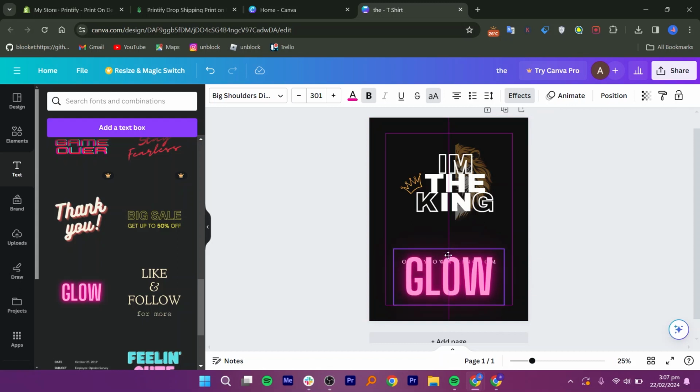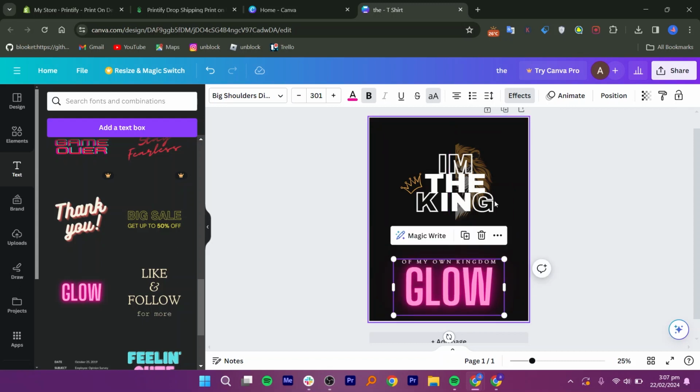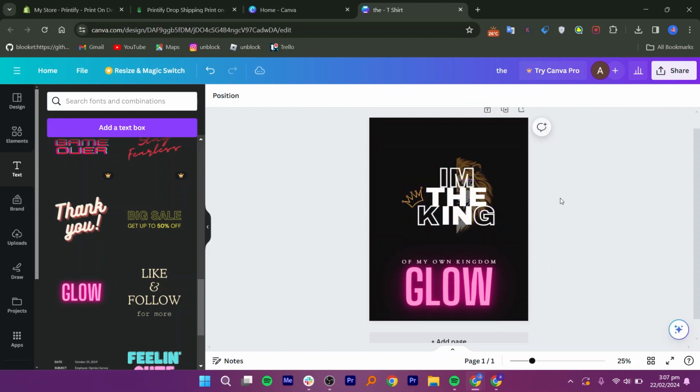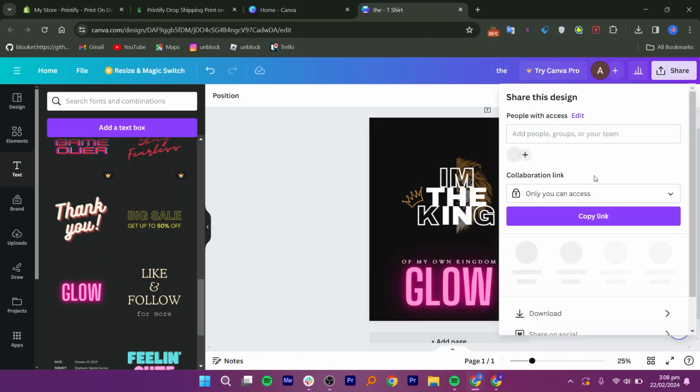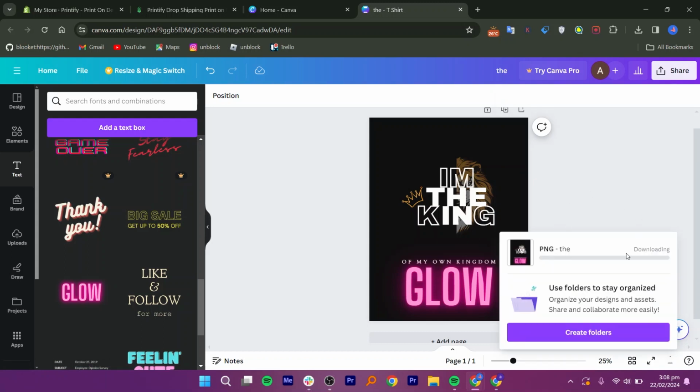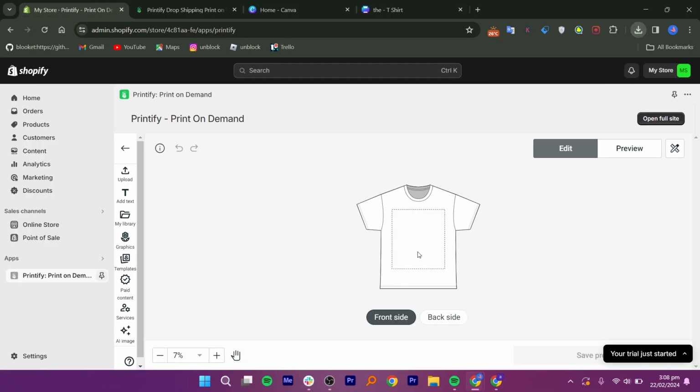When designing your T-shirts, ensure your files have a resolution of at least 300 ppi and export them with a transparent background. Save your designs in the sRGB color profile to maintain color consistency during printing. So click on the Share button, then go to Download. Once you've made designs you're happy with, go back to Printify and add them to your products.